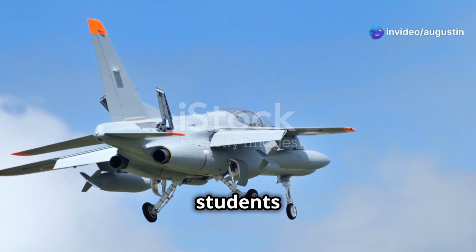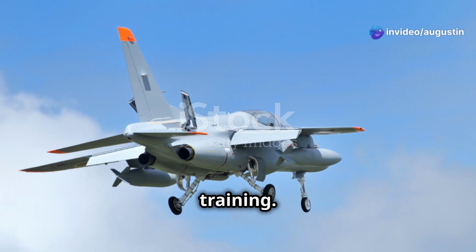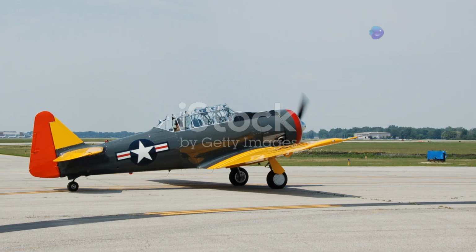This aircraft prepares students for high-performance flying, making it a popular choice for advanced training. With a top speed of over 180 knots, the Cirrus SR20 can hold its own against some of the fastest planes in the sky.